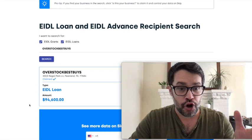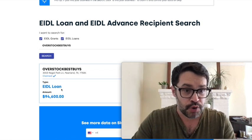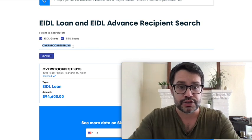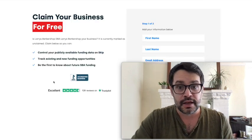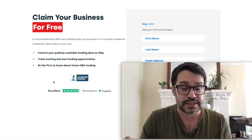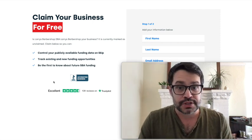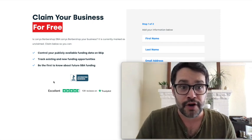Here's one example. Overstock Buys, a business in Pearland, Texas. They've claimed their business. You can see it right here. It says claimed and they have a check mark. You can do the same for any funding you've received that you find on the lookup here. Here's how to do it. Here's Larry's Barbershop in Pennacook, New Hampshire. Click, is this your business? Then add in your name and email address, and then click to confirm that it is your business. You'll get an email confirmation. In the future, you'll be able to control what's publicly available on the Skip website, as well as a bunch of other things like our funding tracker, and of course, see other funding opportunities.